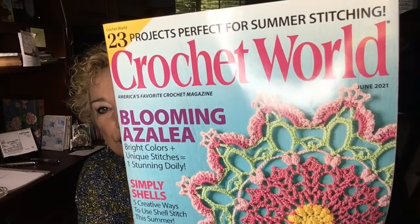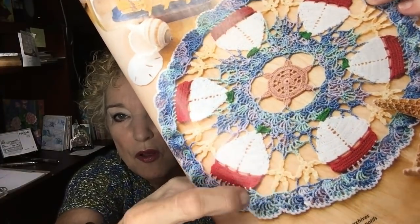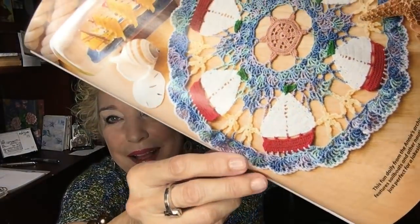This is for June of 2021. Love it. Love all the patterns in here. I think I showed you the beautiful doily pattern that was in here that I was just taken aback. I haven't seen a beautiful doily pattern like that in a long time. But I thought this was really cute. This is a sailboat doily, and this is strictly summertime. But look at the sailboats in there, all worked into that doily. That was really cute. That is a really nice idea. I don't know who comes up with this stuff, but it's obviously not me. I'm not a doily kind of gal.